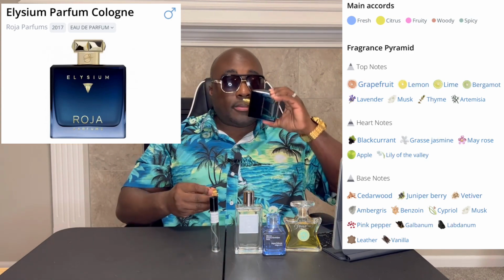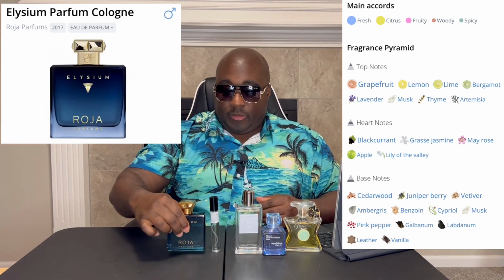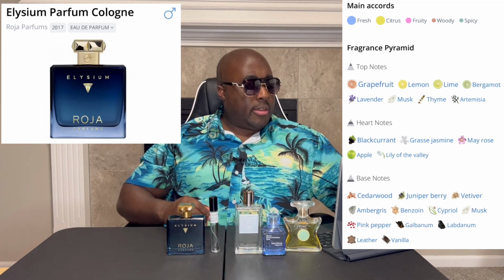Now this one here, I'm not going to read you every single note because I'll be reading the rest of my life. But what you do get in this here is fresh, is citrus, often compared to Aventus. To me, doesn't smell a whole lot like Aventus, besides the fact that you got some fruits with some muskiness in there. You got grapefruit, you got lemon, you got lime, you got bergamot, just to name a few. As it goes on, that black currant and that lavender comes to the forefront, and then as it dries down, you get some musk and a slew of other notes with very, very little of a vanilla vibe.